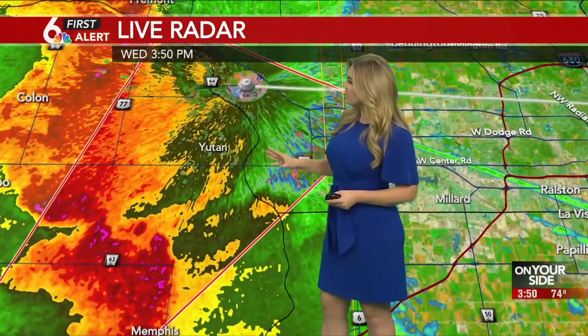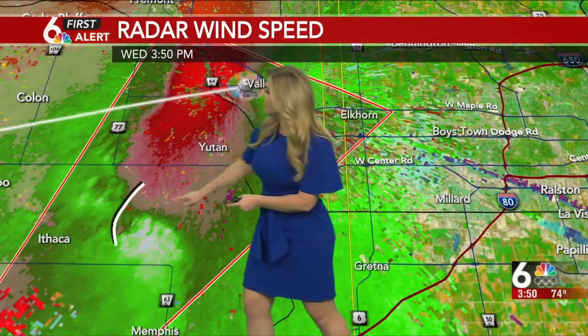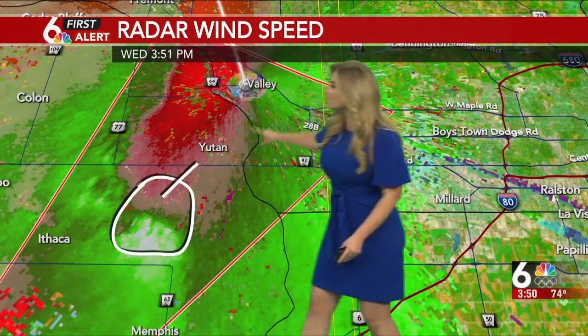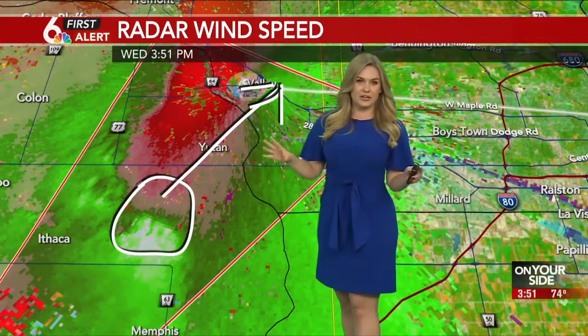So let's go back to Emily here, and she can point this out on the radar. I'll do a little steering and driving. Go ahead, Emily. It's a really small area, and this is a really quick moving thunderstorm. Again, moving at about 70 miles per hour, a lot of these storms. So this is bringing in that threat for a fast moving tornado. So we're watching right here. There's the rotation. This is just down to the south and west of Waterloo, and this is moving so quickly. So up toward Waterloo, the Valley area, Elkhorn included in this warning as well. Make sure you're in your safe place.